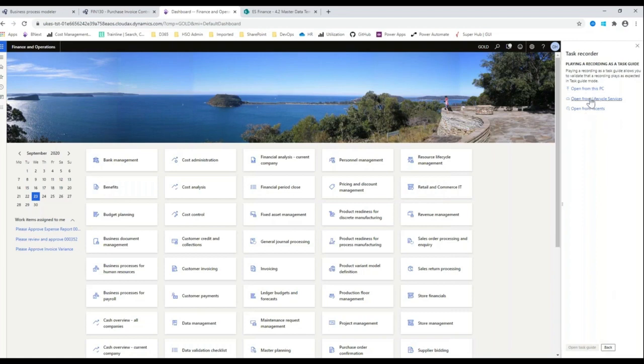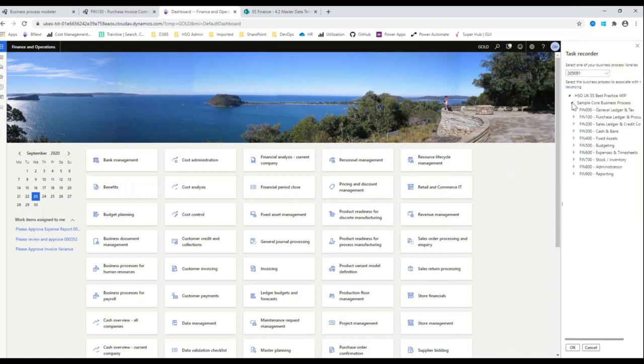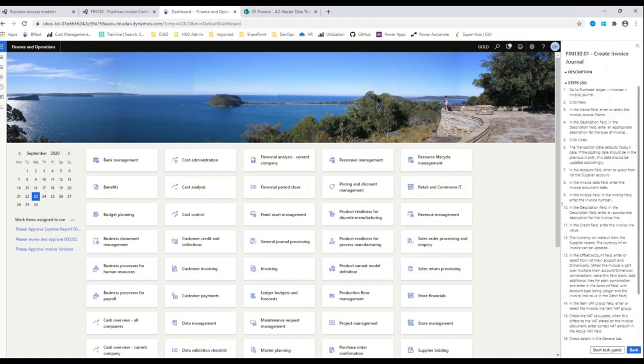So this time I'm going to again open from Lifecycle Services, pick the project that I'm working on, and again pick the same purchase ledger, purchase invoice control, and create invoice journal business process. Click OK. Open the task guide, and you'll see now that there's lots of steps for the user to actually follow rather than the system doing it for you.